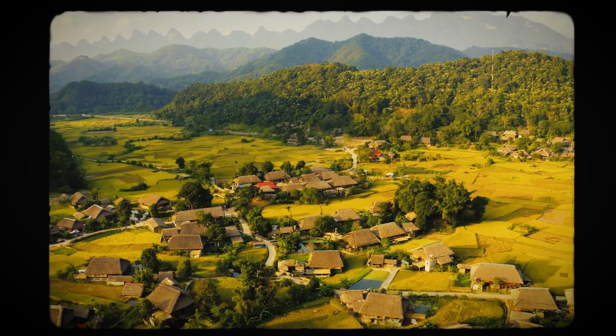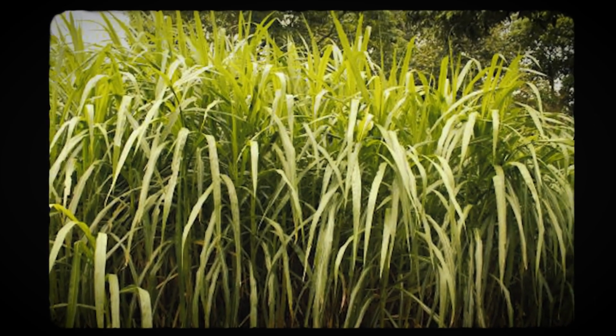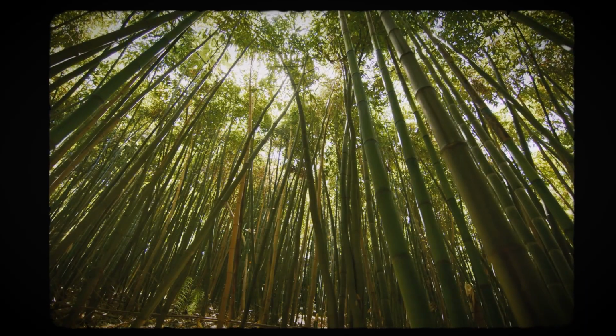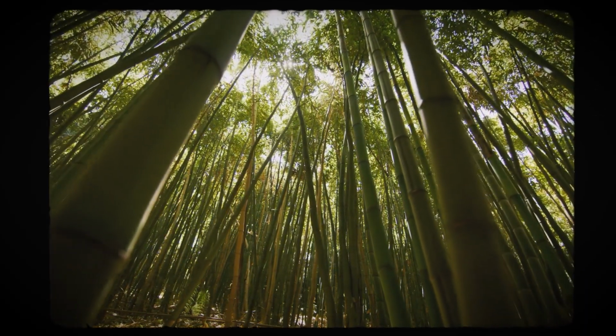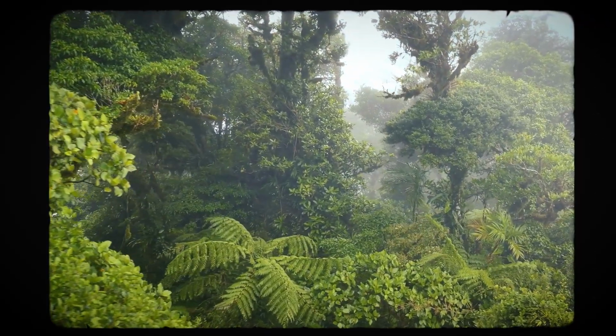The terrain itself posed multiple challenges. 8-foot-tall elephant grass with edges sharp enough to slice through clothing and skin covered much of the countryside. Dense bamboo thickets created natural barriers that had to be circumvented or cleared with machetes. The jungle canopy could reach heights of 100 feet or more, creating a perpetual twilight below that limited visibility and complicated navigation.